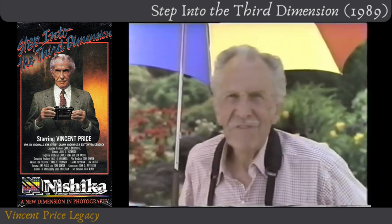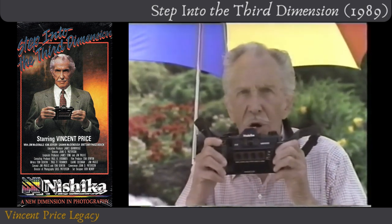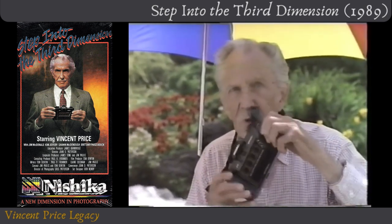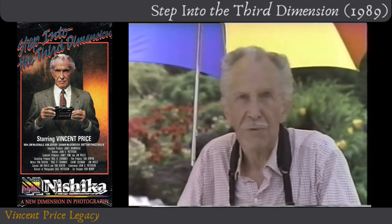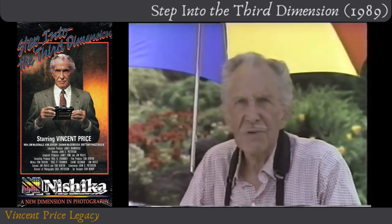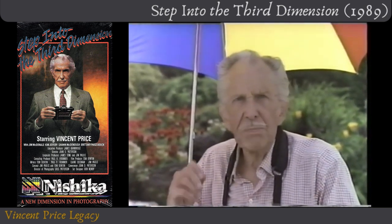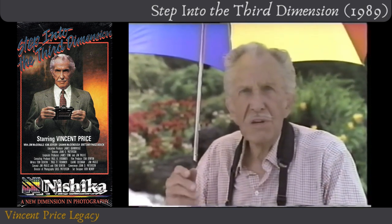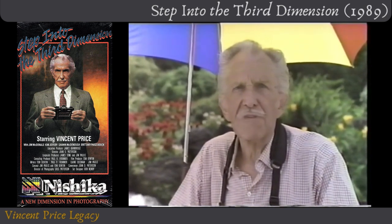Okay, guys, let's get ready for the shot. The first thing to remember when shooting with your Nishika is always to hold the camera in a horizontal position like this. If you hold it in a vertical position, your pictures will come out flat without any 3D at all, and we wouldn't want that now, would we? Your 3D photos will be most impressive when your picture contains a foreground, main subject, and background. It's as easy as 1, 2, 3.